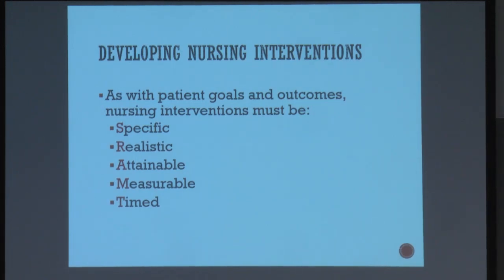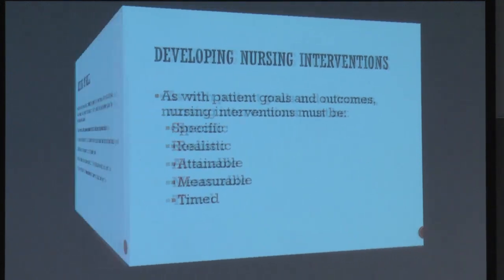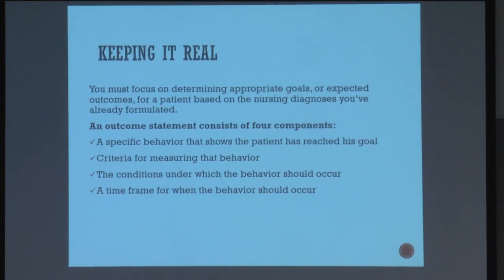Okay? And is it attainable? Now, if I said today is post-op day 1 and you're going to be able to walk to and from the nurse's station twice in this hour, is that attainable? Not for most patients. And it's not realistic and it's not nice. So, keeping it real. We focus on determining appropriate goals or expected outcomes for a patient based on the nursing diagnosis you've already formulated. Specific behavior that shows the patient has reached the goal, criteria for measuring that behavior, the conditions under which the behavior should occur, and a time frame for when the behavior should occur.